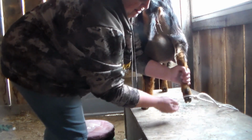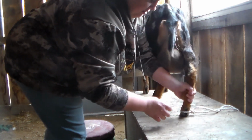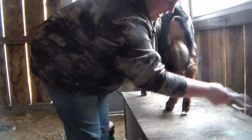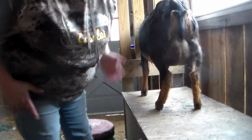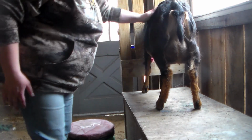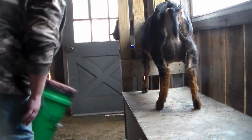And I try to get her ties off. She's being stubborn. Quit pushing on her. Try to get her ties off as soon as I can, but she does not like that teat dip, so I keep it on while I do that. She's already done with all the grain.